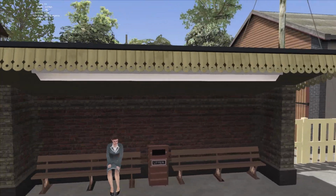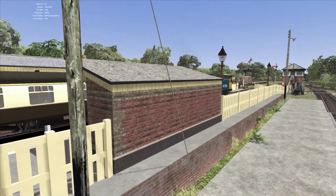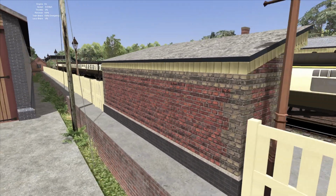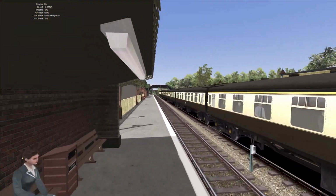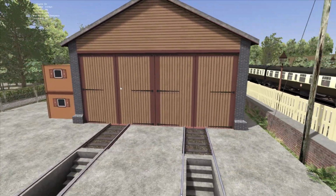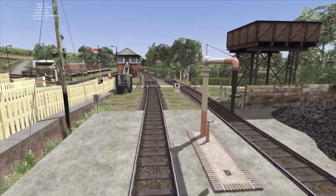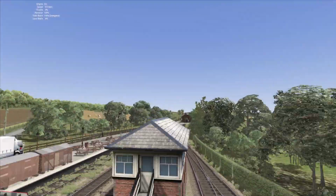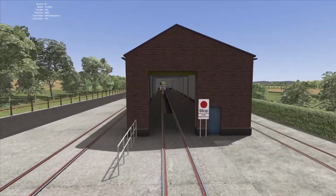This is a nice shelter. I don't think this was on the original. Not too sure if it was or not. It could have been. As I say, it's been a little while since I've run this route, but I know this shed over here wasn't. So I'm liking the use of this, sort of the steam sheds. This is where all the steam locos would be stored, I guess.